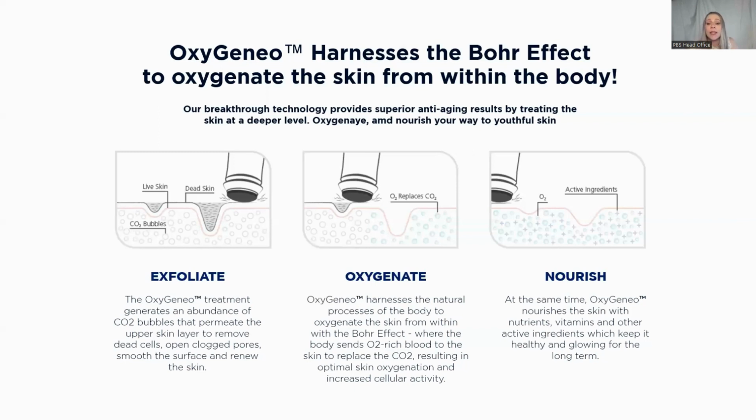What happens is this is where our body sends oxygen-rich blood to the skin's surface, or to the area that we're creating a carbon dioxide-rich environment, and it's going to replace and push that oxygen into that skin surface. So what this results in is highly oxygenated skin, increased cellular turnover, and when we've got acne in there, we're putting more oxygen into that area, which is going to kill off that P. acnes bacteria.